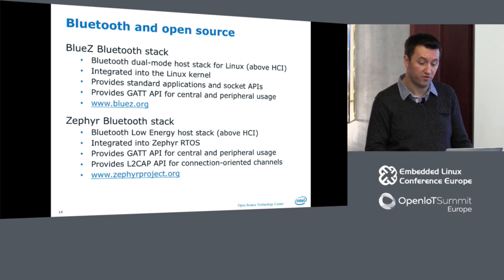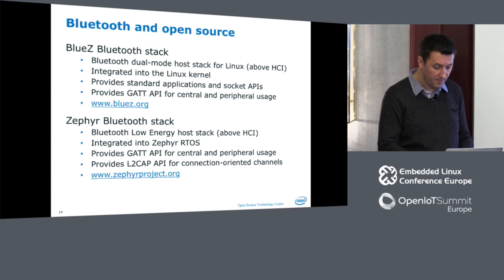So if you're on the stream socket, you can do this as well, but if you just want to talk GATT, you can do this as well. Pretty simple, supports central and peripheral roles. The website is there as well.